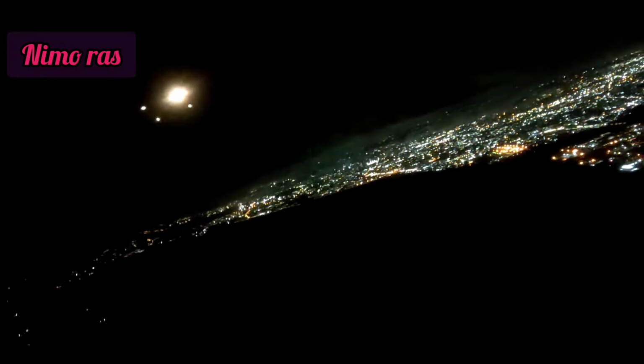Just have to show you everything. This is how it looks at night. Kenyan life at night, this is how it looks. You have to appreciate tonight. Africa is beautiful, by the way.